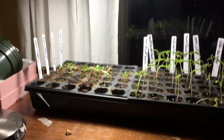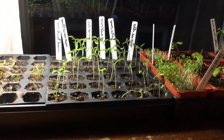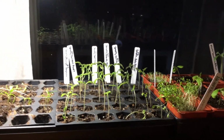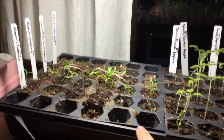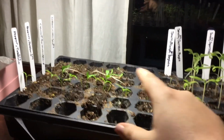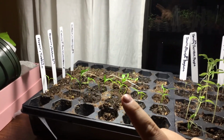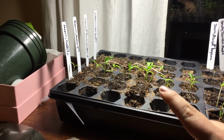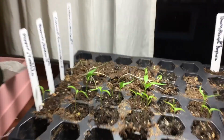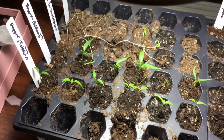So now we are inside looking at these seedlings that I've got on the go right here. So this is the sadder tray. We had seedlings all in here and over there, but some of those have been potted on already. So we've got a row here of Tabasco peppers and a row of poblano peppers right next to it.